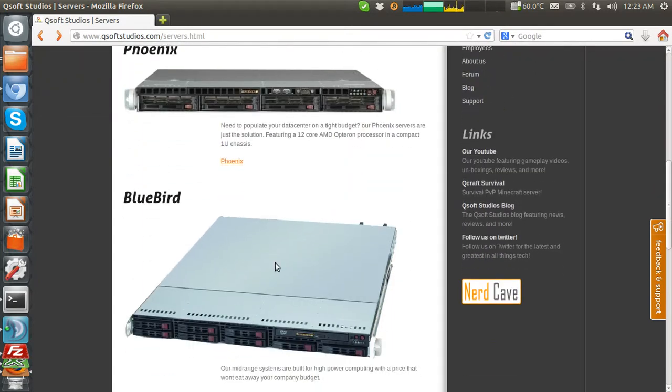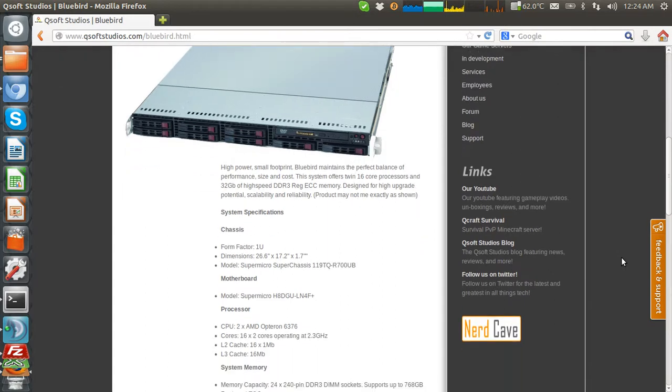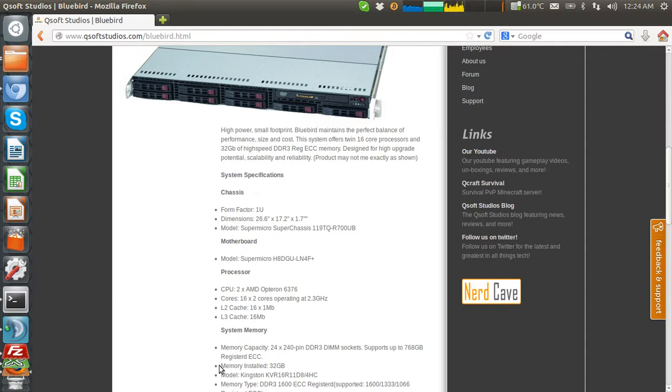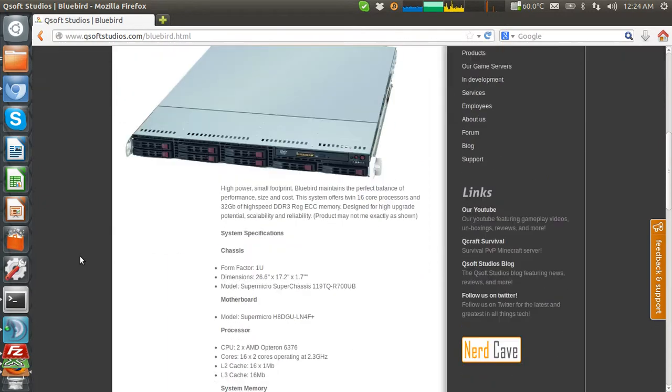Let's go back here. Bluebird, this is our mid-range system. It has a lot of processing power for its size and its price point. It's twin 16-core processors. Excuse me, I will have to add that. Well, it's twin AMD Opteron 6376 processors, 16 cores each, operating at 2.3 gigahertz each.